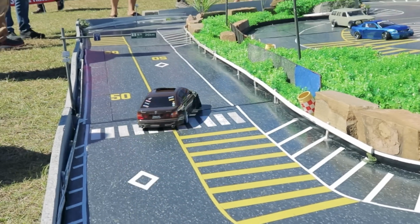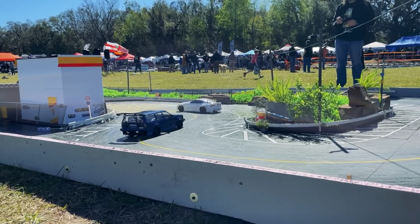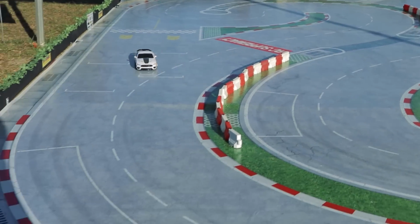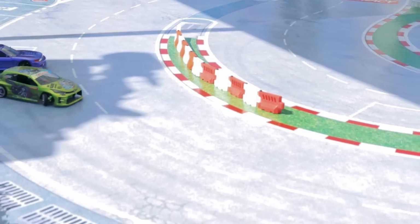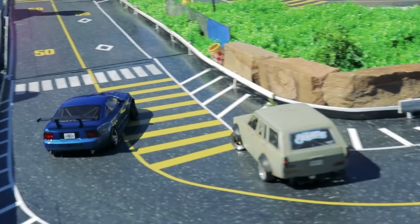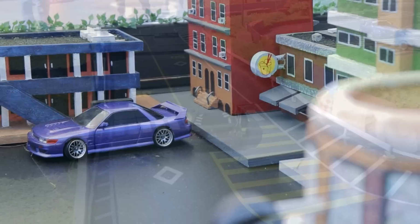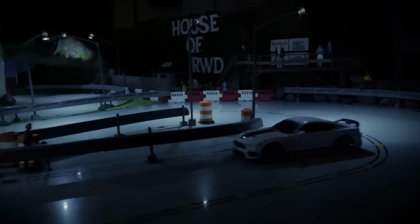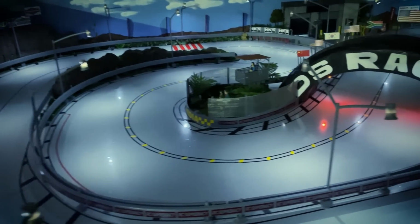For the drifters, both a micro and 10-scale drift track made a return for 2023. Speaking of drifting, although not a part of USTE, I was able to stop by the RC Supremacy HQ and check out this amazing track setup. Check out the RC Supremacy channel here on YouTube to learn more about this track.